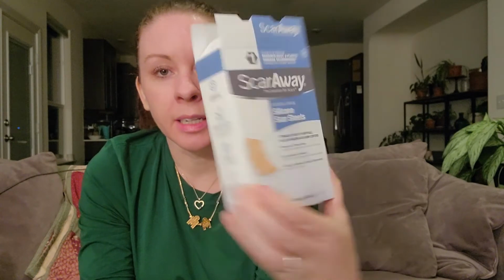So the first thing I used when going back to work was these silicone gel patches. I just happened to use the brand Scar Away. There are obviously different brands, but with going to work, being in the clinic and seeing patients all day, I didn't really want to have my scar just open there on my forehead. I didn't want to give anybody a scare. So I used these patches for a couple weeks, maybe 2-3 weeks, and they were pretty nice. They stay pretty well.